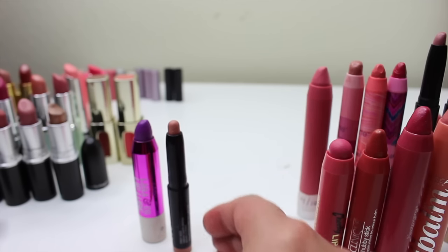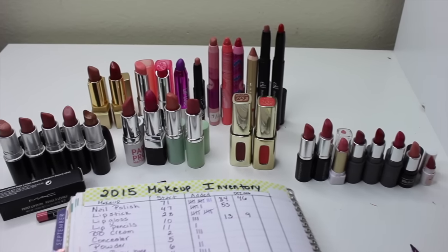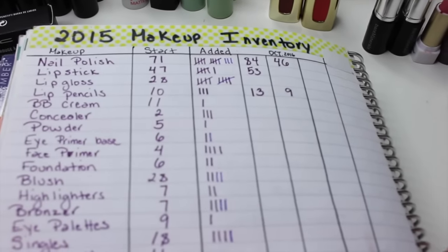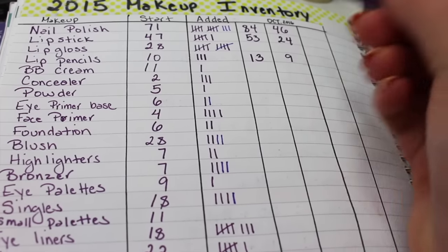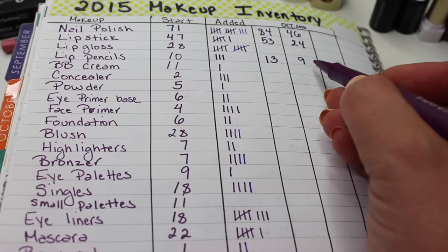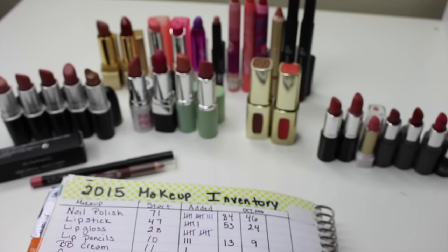So let's see how many lipsticks I kept and how many I am decluttering. Started out with 53 lipsticks, and now I have 24 lipsticks. So I'm gonna go ahead and write that in. And for my lip pencils, I started out with 13, and I've already written that down. I have 9 left.